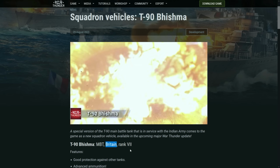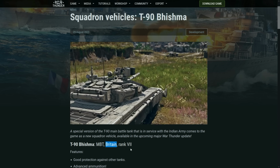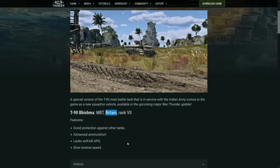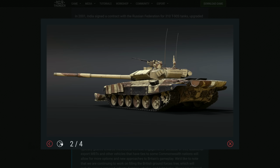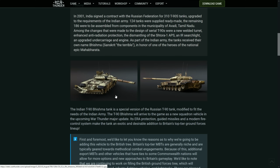This is an export model of the original T90A, right? And it has a few modifications done to it. We're going to talk about it, but first of all, we need to address the main thing: they are actually adding a T90 for the British tech tree. They say they are adding this because of the way the Challengers work. It's a very particular way that they drive and play. And with this, it gives the British a broader way of dealing with enemies, having a different type of tank.